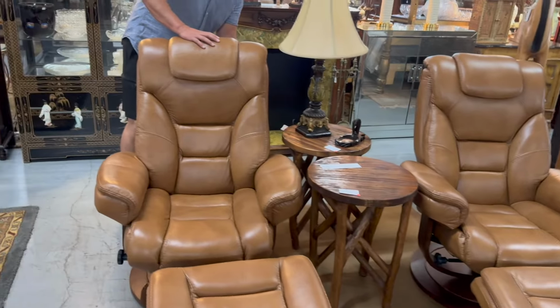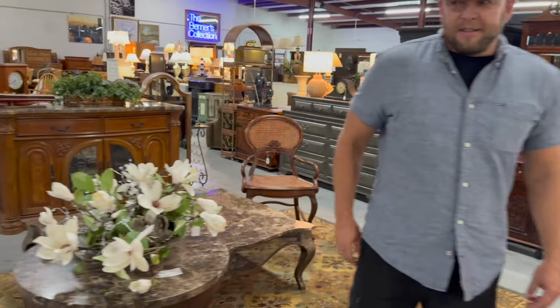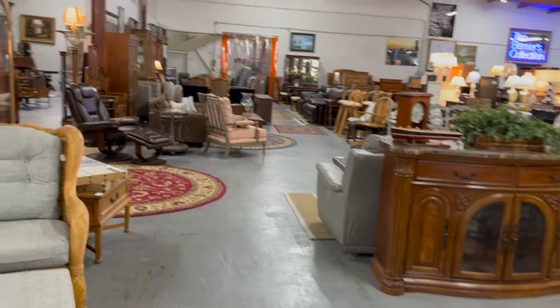I think that's what they are. I think it'd be perfect. I think they're Jimmy and Josh chairs. I like those. Very interesting, though, aren't they? Let's keep having. We haven't even walked through this part of the store yet.